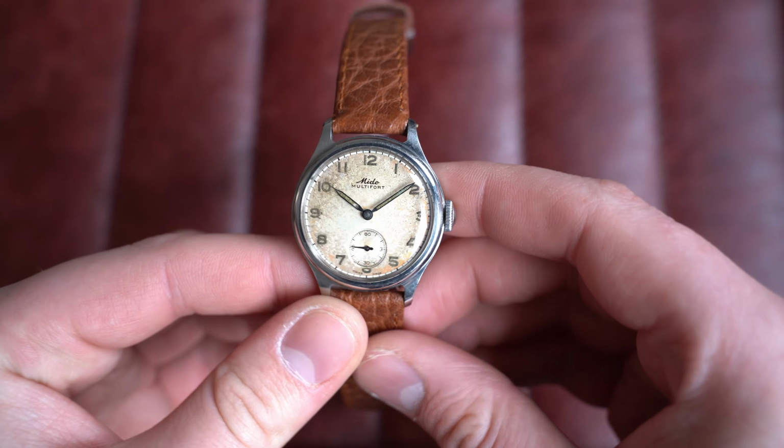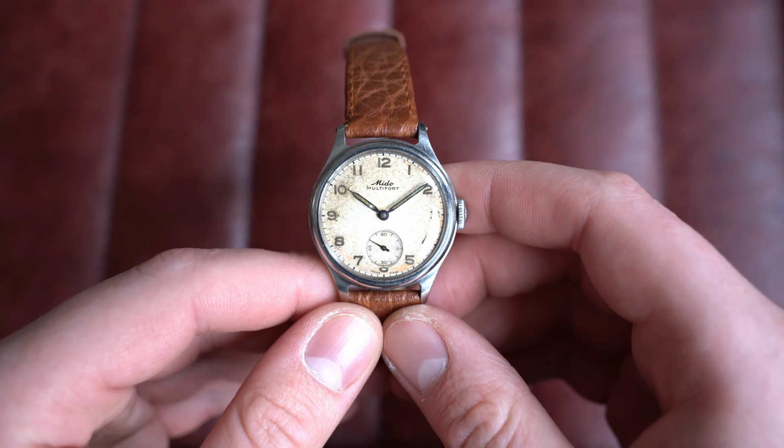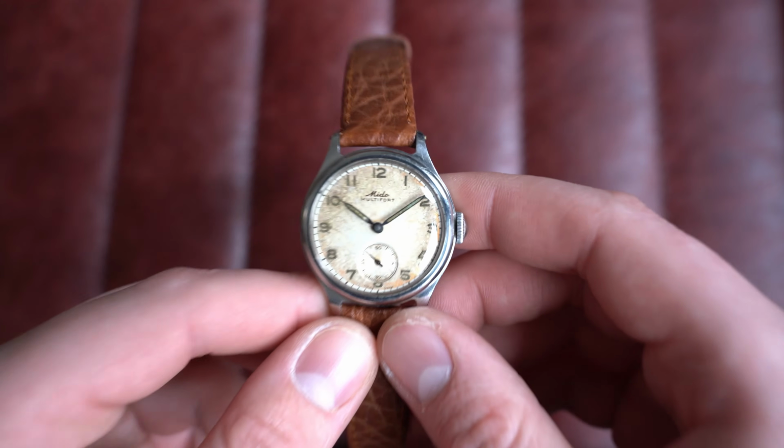From there to what will not come as a surprise to most of you who know me, but my favourite on the table, and one of the most affordable, that is this absolutely gorgeous Mido. Let's have a closer look. So Mido is a passion of mine. I have a couple in the personal collection. I'm always looking for really good examples, so when I came across this, I had to own it.